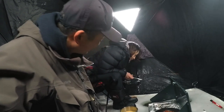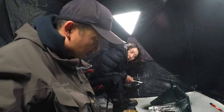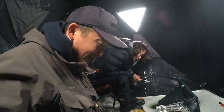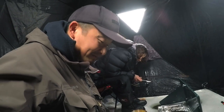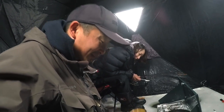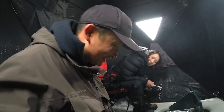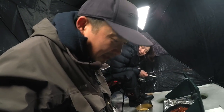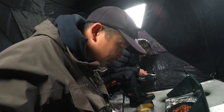So far so good. We got, what, 6 fish? You landed, oh, you got 4. Yeah, you kept 4 so far, and I kept 2. So we've seen some really big ones that have been very stubborn. The ones we kept are all medium sized ones. So yeah, no complaints.